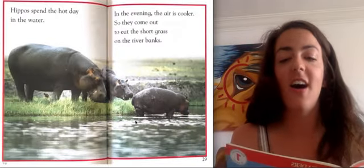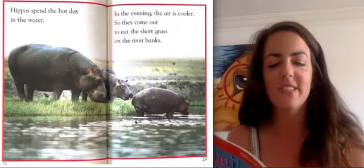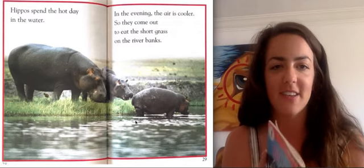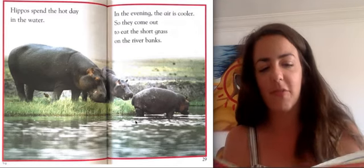Hippos spend a hot day in the water. In the evening, the air is cooler, so they come to eat the short grass on the riverbanks. Just like us, they like to go swimming when it's hot outside. It cools them off.